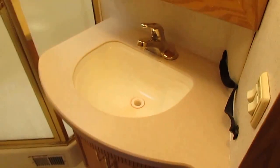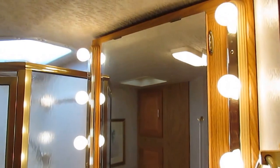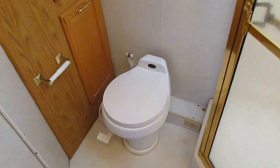Got a really nice side bathroom. I like this. You can close this door, and this way you can be in the restroom without blocking access to the rear bedroom. And you've actually got a nice bathroom. Corian countertop here in the bathroom. Got a nice medicine cabinet. You've got a really nice stand-up shower, porcelain RV toilet, vent fan.